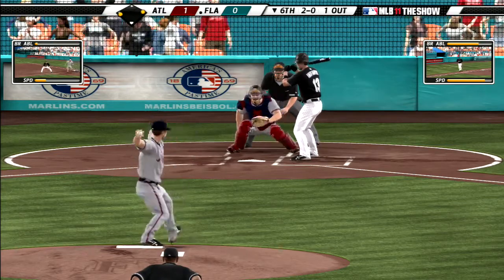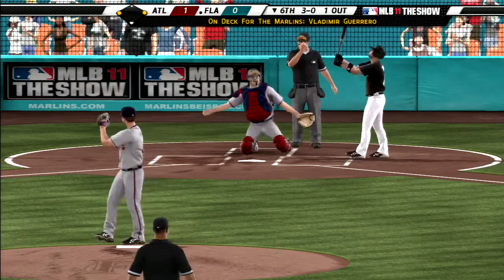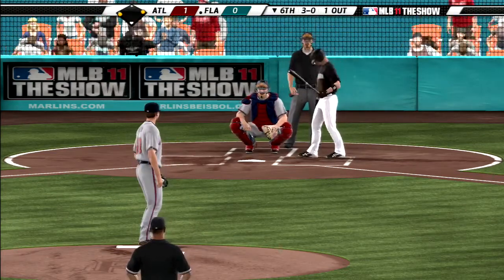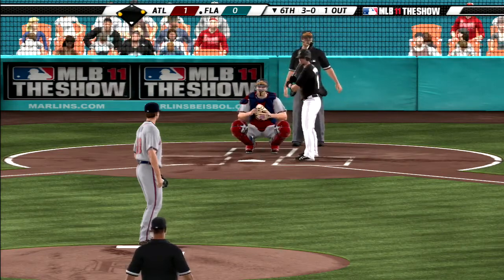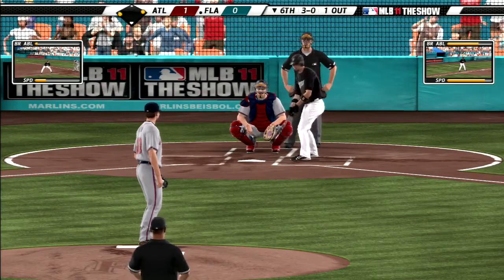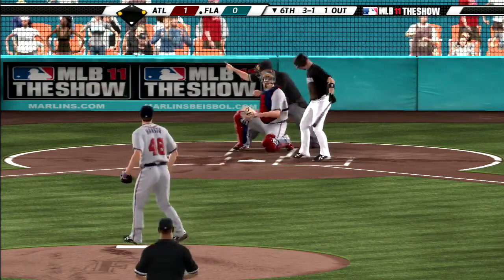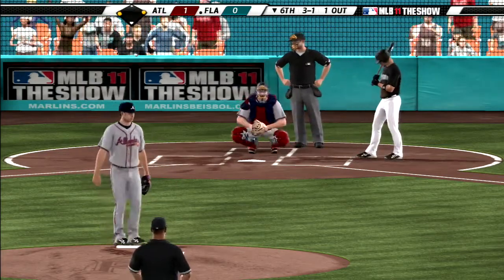Here comes the 2-0. Up and in that time, and the count moves to 3-0. Now you got the big thunder coming next, so you do not want to lose this guy. That one's in there, 3-1. Good thing he was taking her. That thing would have been clobbered.